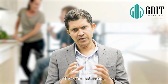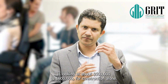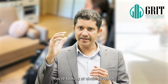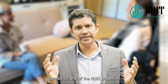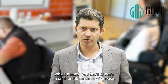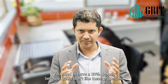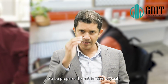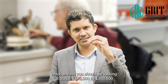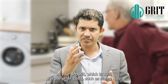These are not cheap. Building NDIS specific properties, the construction cost is looking at about $500,000 to $600,000 for construction alone. You're looking at about $850,000 upwards for any of the NDIS properties, which means you have to have a considerable amount of deposit. You need to have a 30% deposit because banks don't like these properties. They won't lend you more than 70 to 80% max. So be prepared to put in a 30% deposit, which means you should be looking at about $270,000 to $300,000 as your deposit, which is 30%, plus the other costs such as stamp duty.